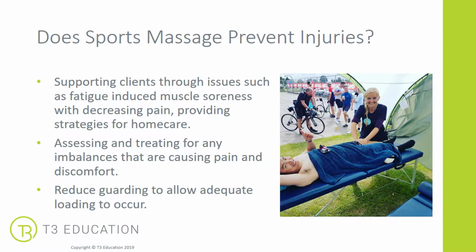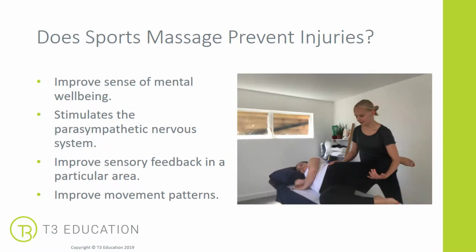And the last one is that sports massage can help reduce that guarding, reduce that protection after an injury or some pain or discomfort, which then can allow a space for adequate loading to occur, so to start to be able to load the tissues. And massage works really well as that relaxation to be able to start creating better movement patterns and movement pathways.